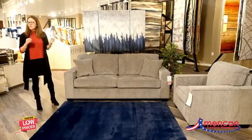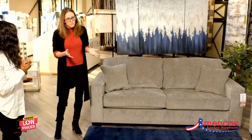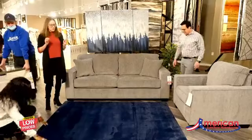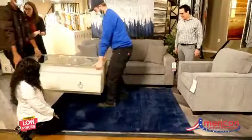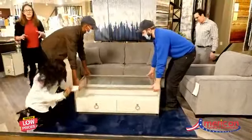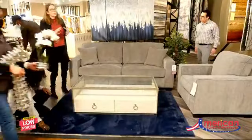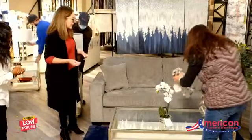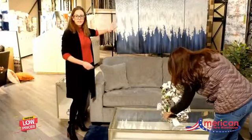This is amazing. It is amazing, and I wish you guys could feel this. I'm going to feel it for us. It is so soft, so luxurious, and very comfortable. It's like wearing slippers. Very luxurious, very soft. So we have this bold color, which I also repeated in the beautiful artwork.